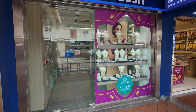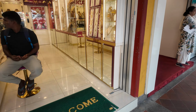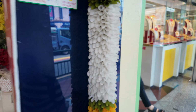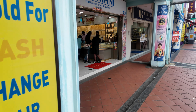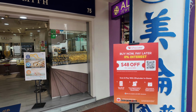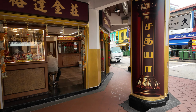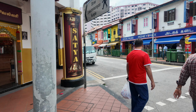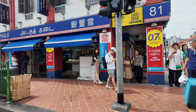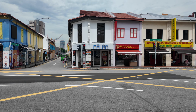There's more shops here. More or less is the same. Like if you come here for gold shopping, there's so many gold shops. And they have some offers. The gold are fixed prices. Because of the gold shops, there's so many of them. There's a big competition, so they give good offers around here. All the South Indian restaurants here, vegetarian restaurants.